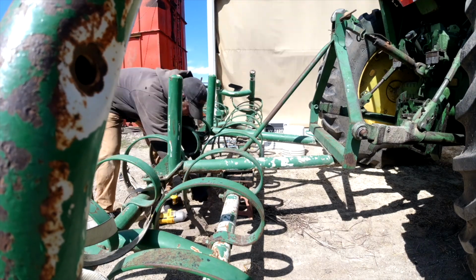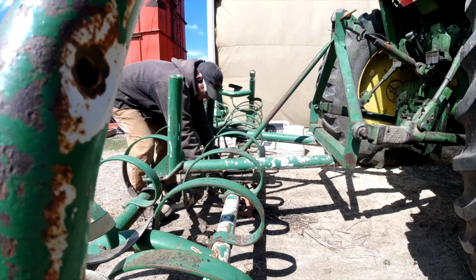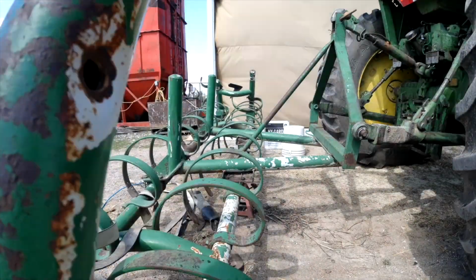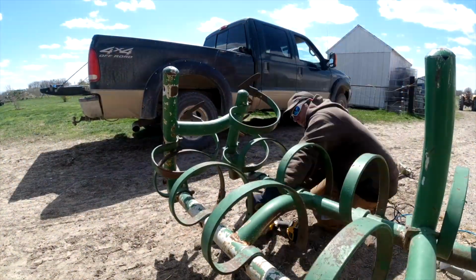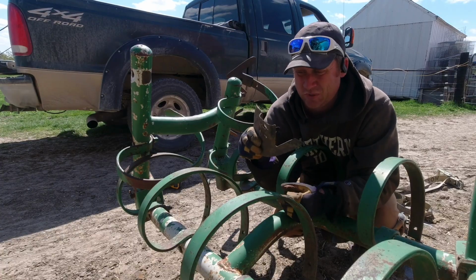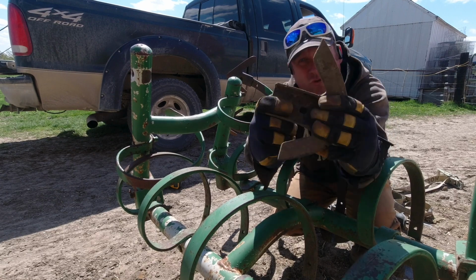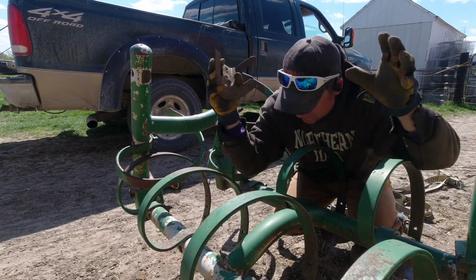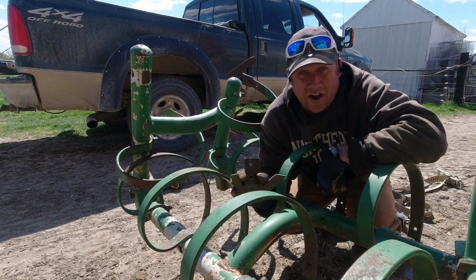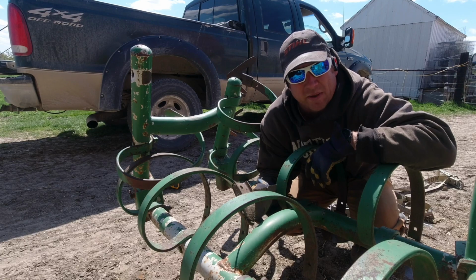All right, I finally got the front row off. Unfortunately, whoever changed these shovels before did not use the proper bolts. They used just a regular carriage bolt instead of a shank bolt that gets farther into these squares right here so that I could get it out. But I was able to use the Sawzall and cut it off. I did go get some safety glasses because that seemed like the best thing to do.